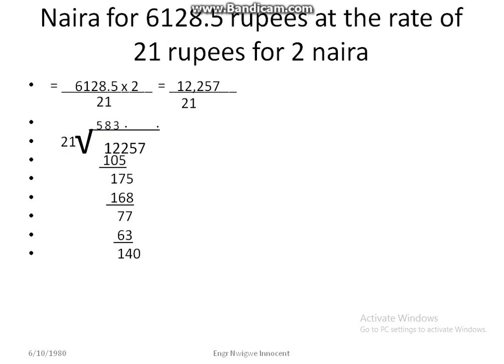Since 14 is less than 21, we now put a point and add 0, which we now have as 140. We now times 21 with 6 to get 126. If we subtract 126 from 140, we still get 14. Then we again put 0 to make it 140 and times it with 6 to give us 126, so that it becomes 666. Therefore, 12,257 divided by 21 will give us 583 naira 67 kobo to the nearest kobo.